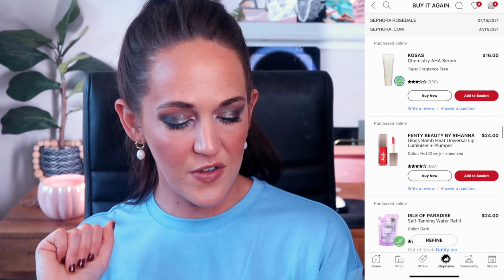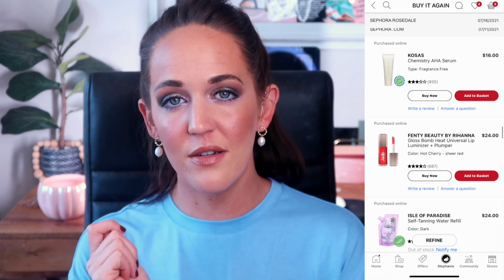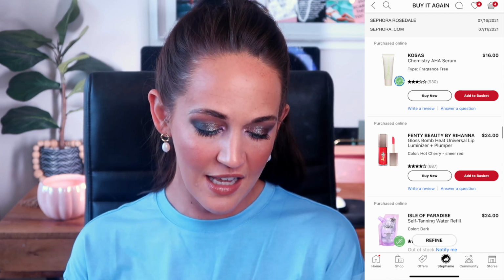And then I also purchased the Fenty Beauty Gloss Bomb in Heat, the one that plumps your lips. This does kind of sting your lips a little bit. I haven't used it that much, but I did just recently pull it in my most recent Shop My Stash, so I'm going to get some more use out of that. And then I also purchased another tanning water in this purchase.